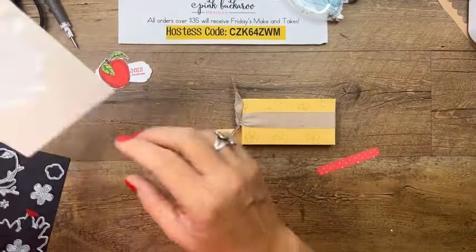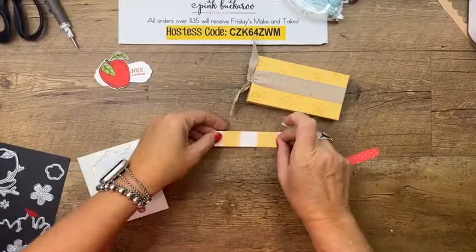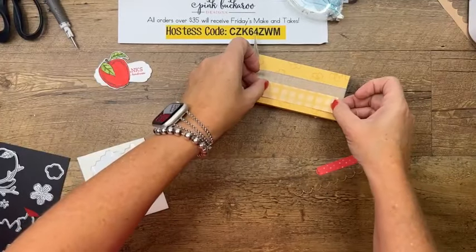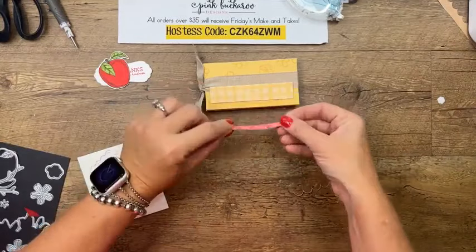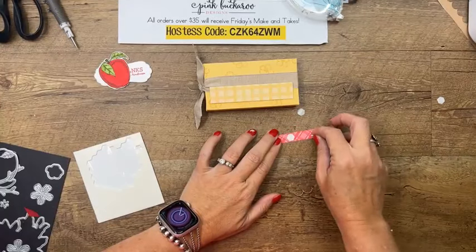All right, let's put it together and then we are done. And I have some other things to show you. You can either use the fat side or the skinny side, depending on how you cut it. I think it depends on how it looks. I think I'm going to use polka dots. I think I like the polka dots better.